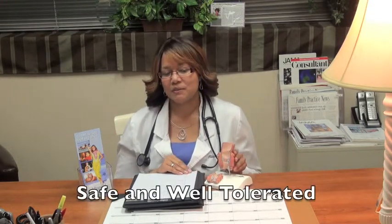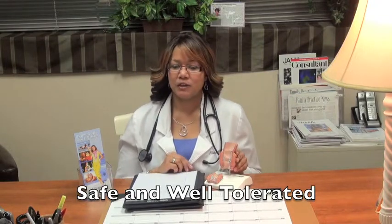There are no reported complications. As far as side effects, sometimes a person may feel pressure in the rectum the day of the treatment, but it usually goes away the next day. And sometimes there's spotting a week or two after treatment as part of the healing process, but as the hemorrhoid tissue heals and shrinks and goes away, the symptoms go away.